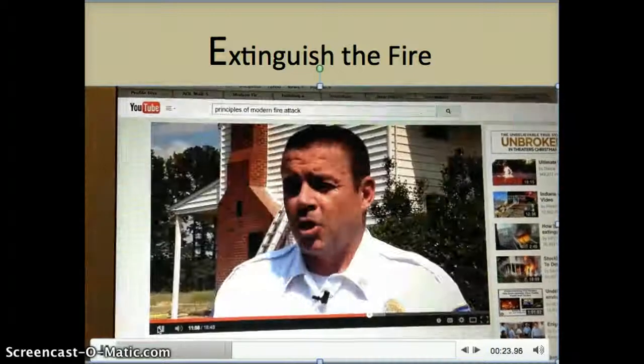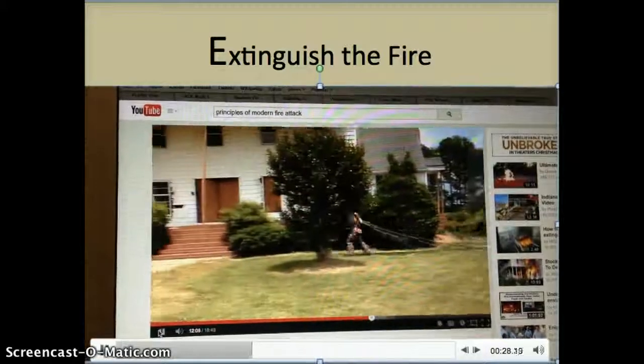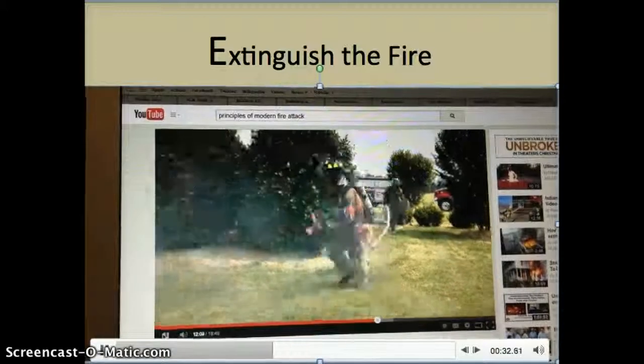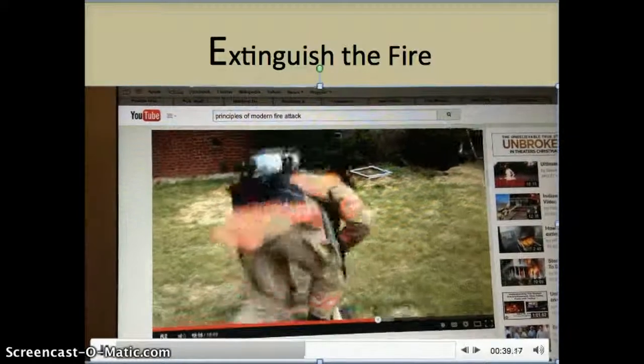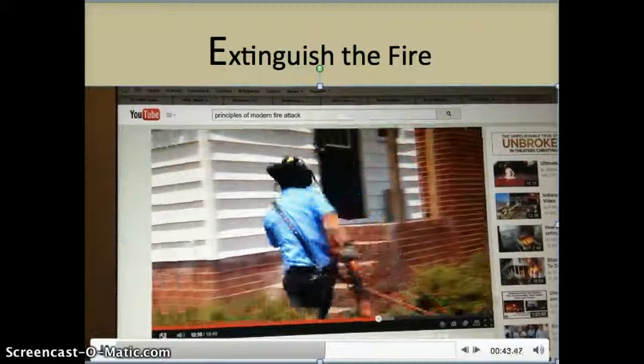One thing that we learned in developing the slicers concept is we were very good at advancing hose lines. We lacked a little efficiency in removing hose lines or backing them and carrying them in a different direction. Therefore, on the drill ground, we drop the initial hose line. The pump operator has a backup line set for us to enter and continue our firefighting efforts.